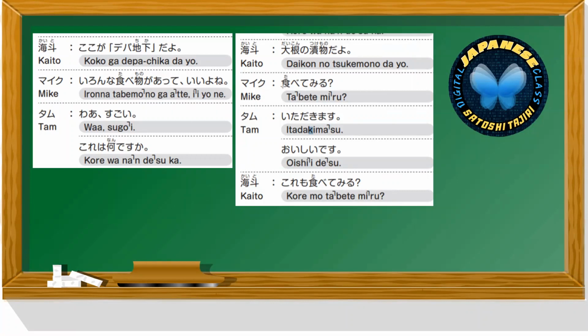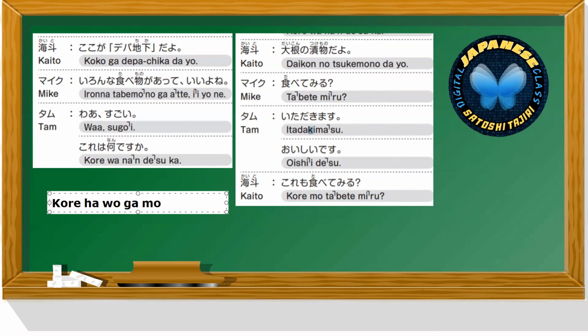Tabete miru, okay? So when we say tabete miru, it means, do you want to try to eat? Then itadakimasu, like saying thank you for something that you receive. Oishii, it means delicious. Then somebody offered him again, Kaito said, kore mo tabete miru? How about this? Do you want to try as well? So we also have the particle mo. For kore, remember, we can put the particles wa, wo, ga, and also mo.